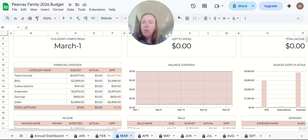$2,999. And then subscriptions, $141, although I feel like it's going to actually be a little bit higher because I'll have to buy a gift card and get it at a reduced cost for Netflix and then upload it to our account just to save a little bit of money. It doesn't save much, but everything helps. So I will have to purchase a new gift card because the one that we had on there for the last few months has run out.